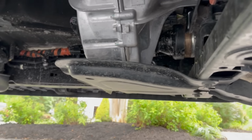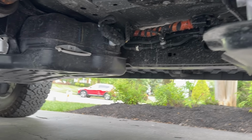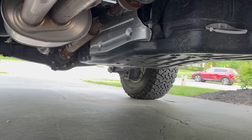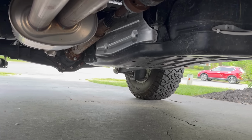I was wrong. There is one more skid plate right here for the transfer case. And then you go back, you've got your fuel tank. It's just got a little plastic tub under it, not really any protection. And then the rear diff, I mean, it's a differential, it's pretty beefy, but it has no skid plate protection there either. I've looked it up.